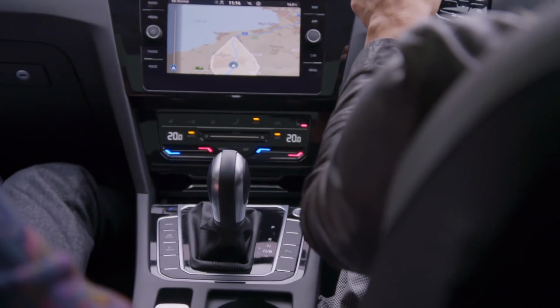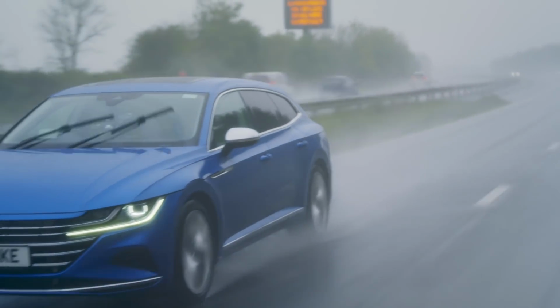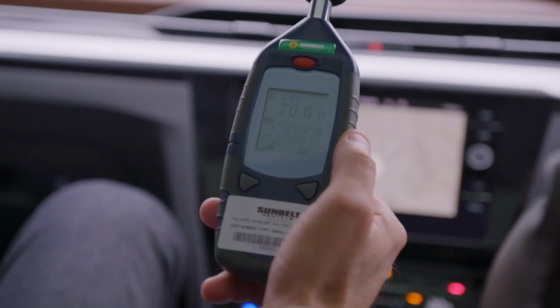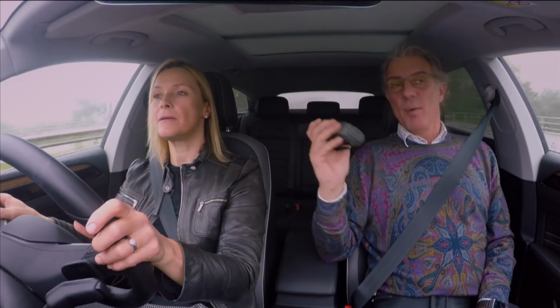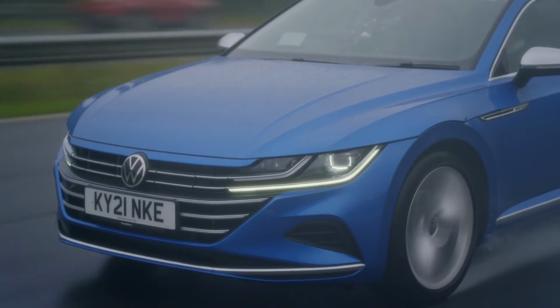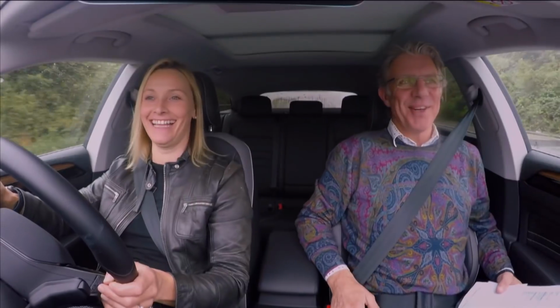So it all feels very pleasant from my point of view. It's more interesting, I think, in here than the BMW. Quietness. It's quite quiet. Shall we? 70, 71. Yeah. But this feels more refined than the Peugeot. Don't you think? Yeah, I do. By a long way. Do you know what else? I had a go at that wood before. I've changed my mind. I quite like it now.